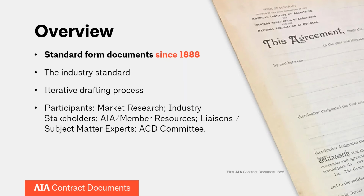So you might know that the AIA contract documents, each document is updated on a revolving 10-year cycle. So for example, the design build documents that we're going to reference a little today, they're updated usually in the years that end in a number 4. So 2014, and then they'll be updated again in 2024, 2034, etc. Well, throughout those 10 years, there is a drafting process and an updating process going on.